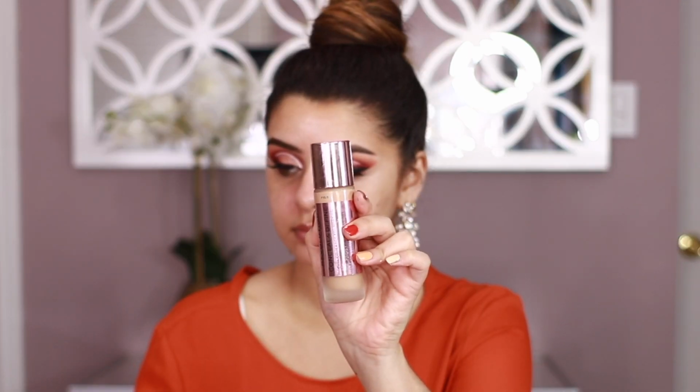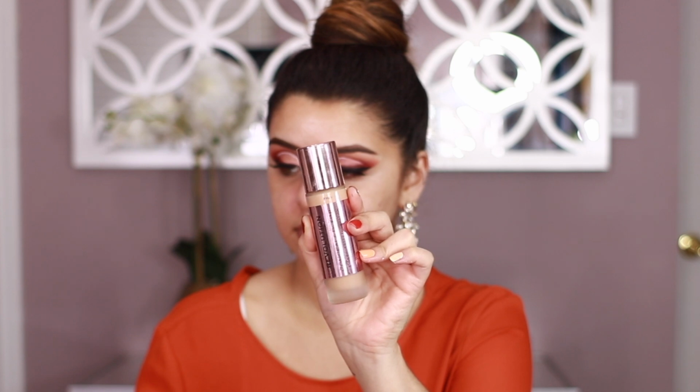For foundation today, I'm using the Makeup Revolution Conceal and Define Full Coverage Foundation. I have this one in the shade F10.5. I honestly feel like my shade is actually the 10, but it's okay because I'm a little bit more tan right now. But honestly, during the winter, this one looks very, very warm on me. And even off camera, it looks really warm.